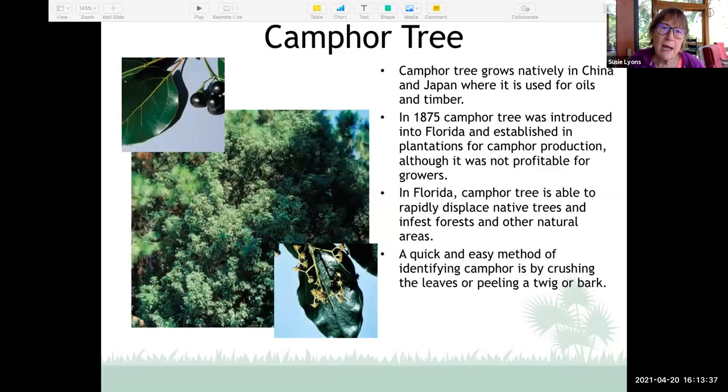The camphor tree, I don't think I have this on my property. But it's a pretty big tree, and it's native to Japan. It came to Florida in 1875, and it's displacing native trees. So the way to identify it is by peeling a twig or bark and smelling it, and it smells like camphor. I'm going to go look around for this, because I haven't seen it in my yard, but I bet I have it.